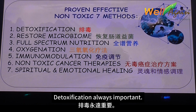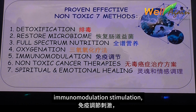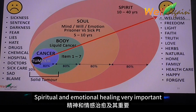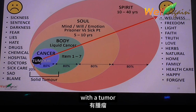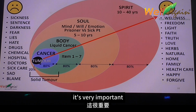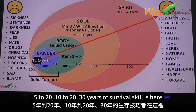Okay, detoxification always important. Gut microbiome, full spectrum nutrition, oxygenation, ozone, oxidative therapy, immunomodulation, stimulation, non-toxic cancer therapy, more than 27 types of plants, right? And then spiritual and emotional healing, very important. Okay, this is on the left side. Okay, 80-20 rule. A human is a body suffering with a cancer syndrome with a tumor which is 20%. There's a soul and the spirit from the left moving to the right. That's very important. Okay, this brings the patient to the right side, which is spiritual and soul is very important, which is 5 to 20, the 10 to 20, 30 years of survival skill is here.